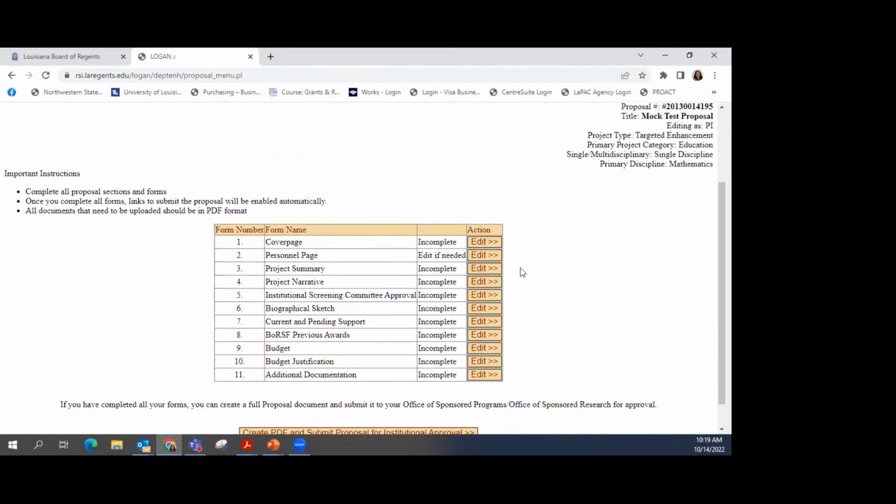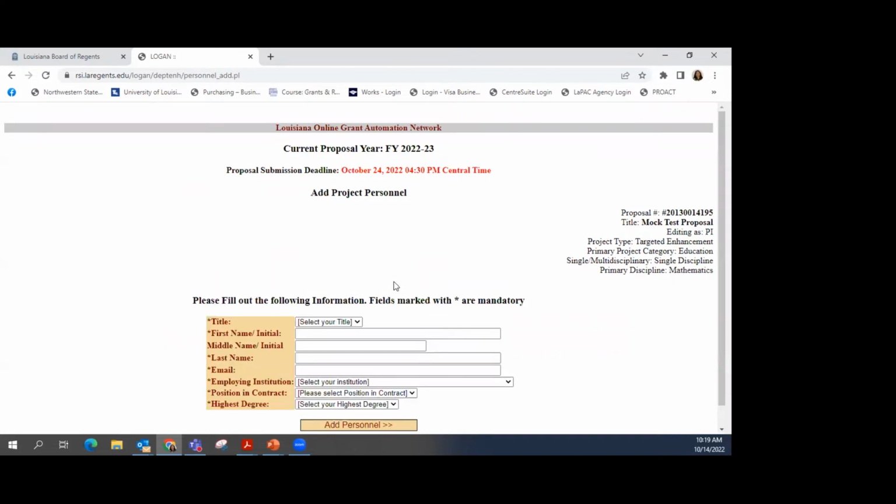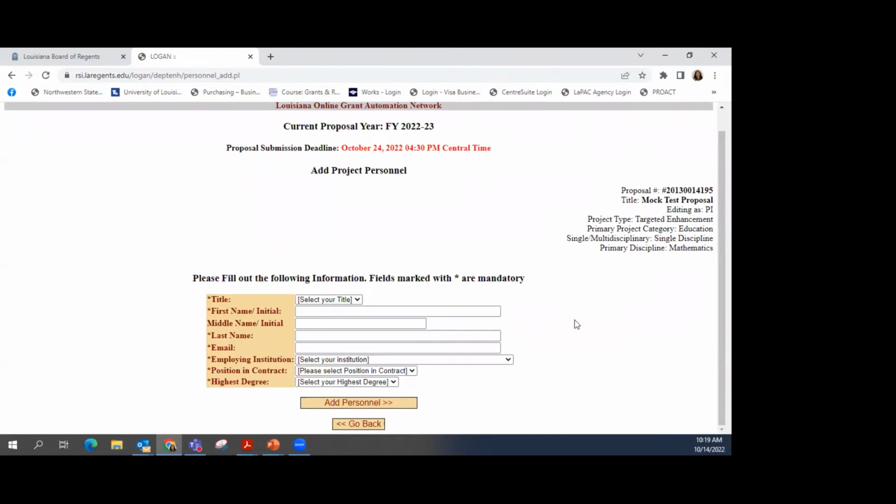And a lot of this is going to be pre-populated based on what you've already had in your profile. You go in here, you'll see that I'm already in here. I can add new personnel here. If I'm going to have a co-PI or someone on the project with me that's going to be a senior personnel, I can go in here. If they're already in the system, I can put in their information and it will actually pull their information into the proposal here.